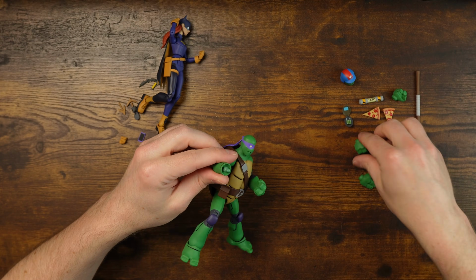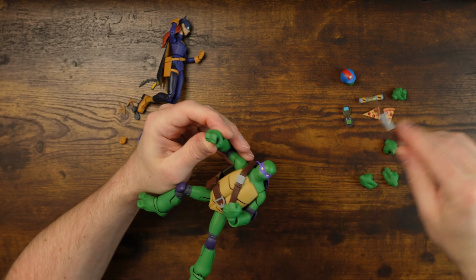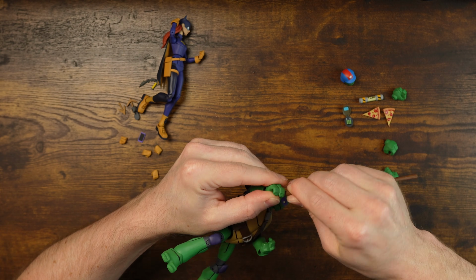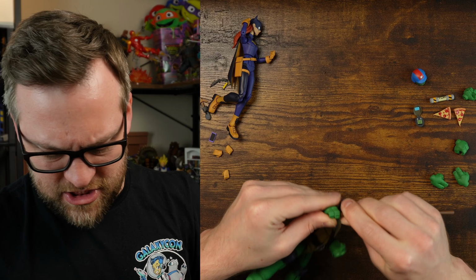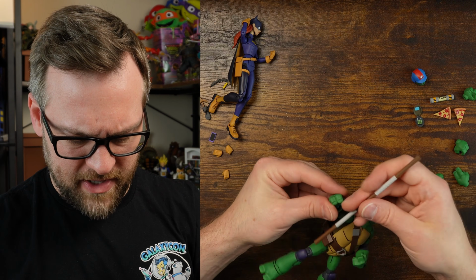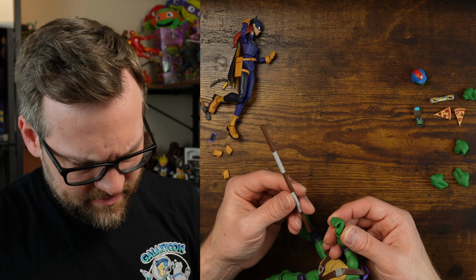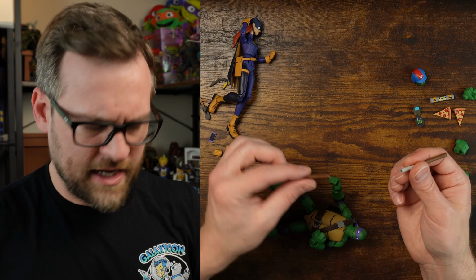Let's pop a hand off. I can't. That was really tight. Always afraid of breaking stuff, especially with a brand I've never dealt with before. Let's get this stupid staff in there. That doesn't go in very well. Okay, well, it removes paint. So maybe you just gotta go this way? Find the skinniest part of the bow staff and put it together, or that.